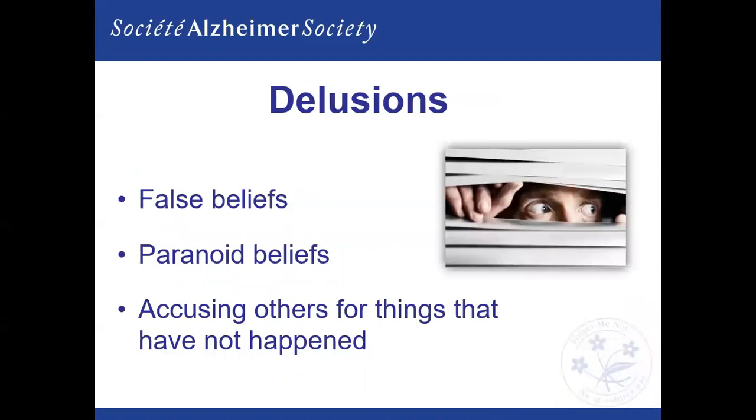Now, delusions are a little bit different, and sometimes they get mixed up when people are trying to define what delusions are. Delusions are false beliefs. Despite our best attempts to reason or to provide evidence to the person with dementia experiencing those delusions, that person will not be able to change their belief. For example, a person with dementia may believe that someone else is living in their home when the person actually lives alone.